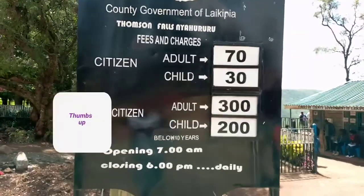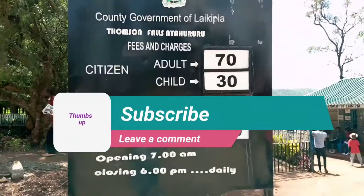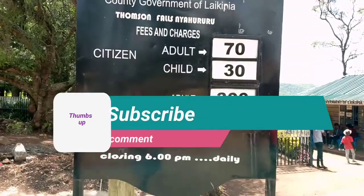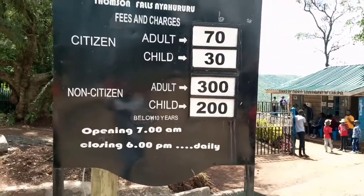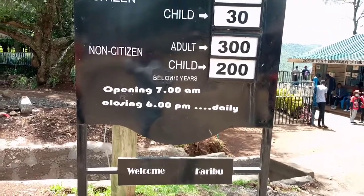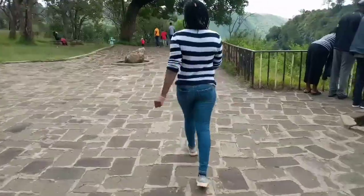These are the charges. For a Kenyan citizen, adult is 70 shillings and children is 30. It's quite affordable. And then non-citizens, adult is 300 and children is 200. So yeah, welcome. Let's get in and see what is there.